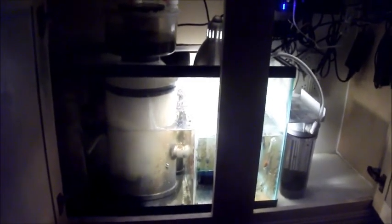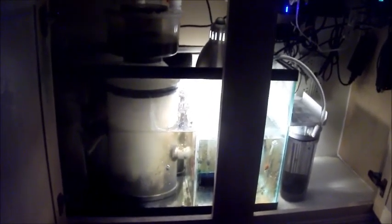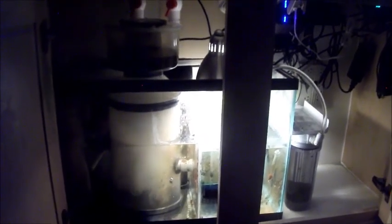Here's the sump. Made a few changes since I first set up the tank. I actually got rid of my cone skimmer. It was a nice skimmer. It's just with the bio load I have, I mean, I really have a lot more fish bio load than you normally see in a 90-gallon tank, and I will look at that in a second again.